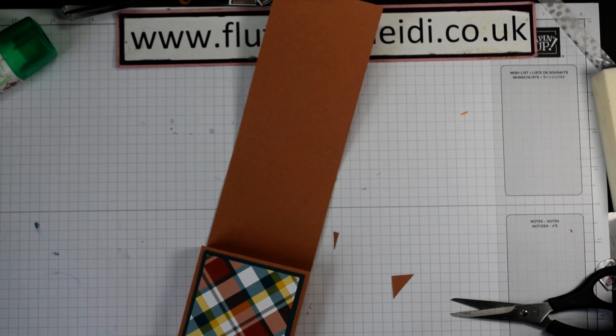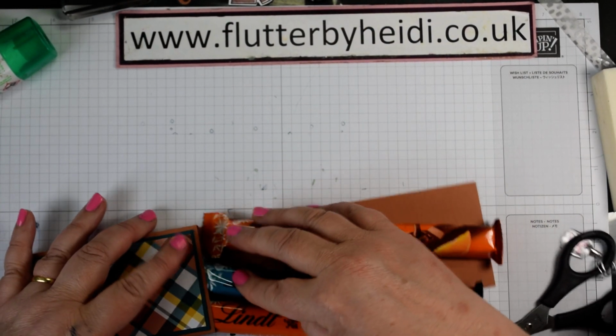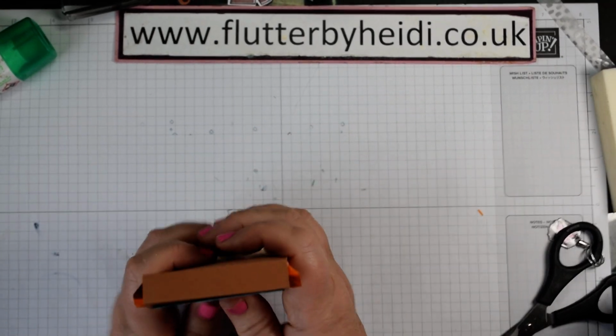So all we need to do now is add some chocolate, and I would recommend adding that now because it helps give it a bit of form for when you're wrapping it around. So you can pop your bars in like so and fold the top over.